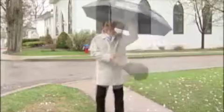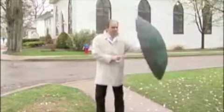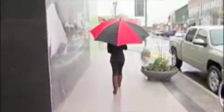Umbrella owners usually end up buying a new one every year because of breakage or because they left it behind somewhere. Buying a better brolly could be an investment in keeping drier longer.